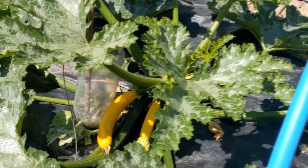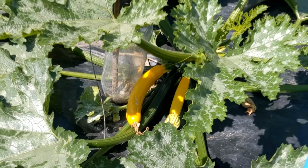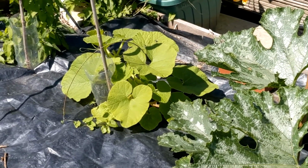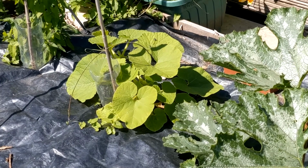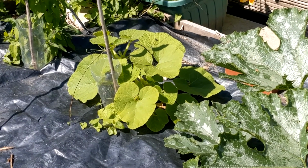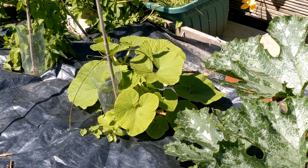So the courgette plant has finally got going. There's a couple of courgettes on there. Next to it, I think it's Big Mac's giant pumpkin. Not very giant at the moment. Hopefully it will go mad and get massive.